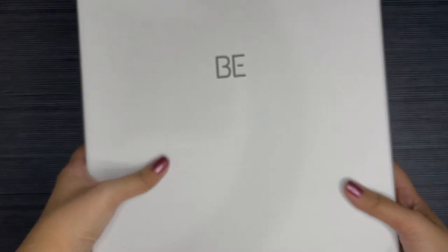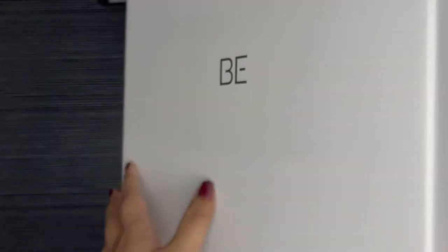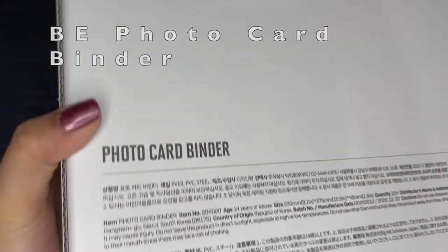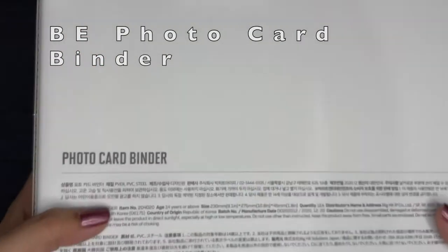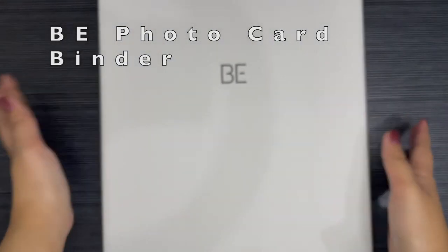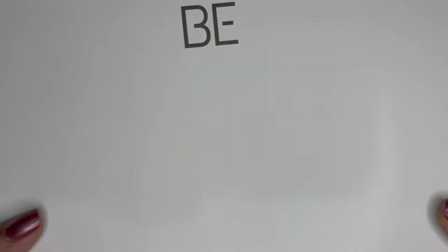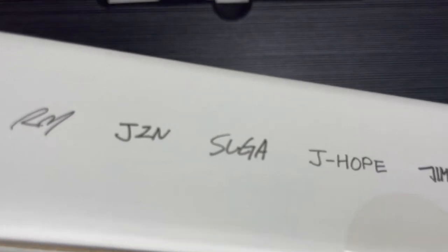Okay, so now we're down to our last item. I can't believe, guys, we're already down to our last item because I've been enjoying this too much. So this is the B photo card binder. It's quite big, actually, as you can see. It doesn't really fit my frame, but yeah, this is the B photo card binder, and I really wanted to have one because actually Unnie doesn't have her own binder yet.